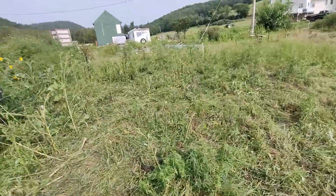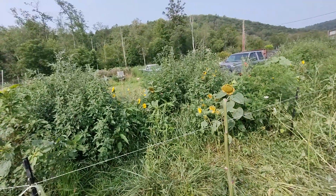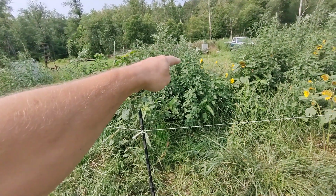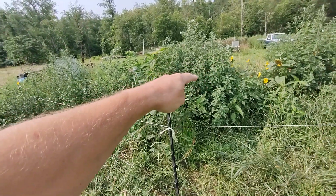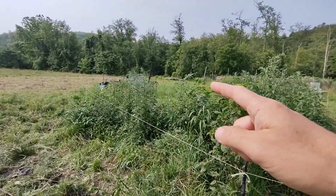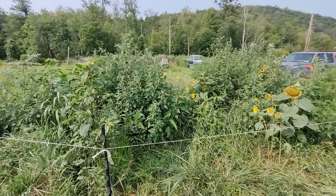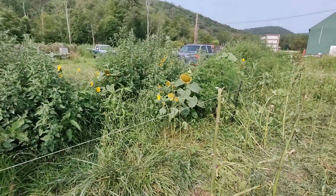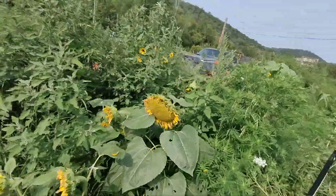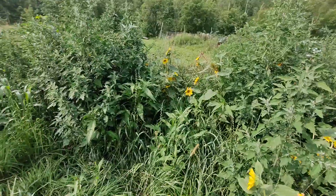So I might just move that fence around a little bit. I could get it in around there. Yeah, I'm gonna move that fence here in a second. I'm gonna get it in around this mess here. They can eat that stuff today. Like these sunflowers here, they'll eat them down to nothing. Alright.